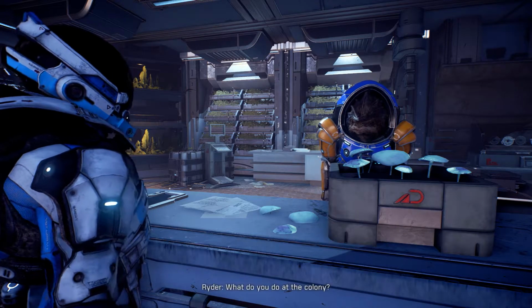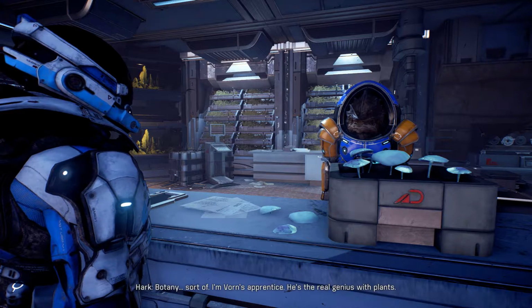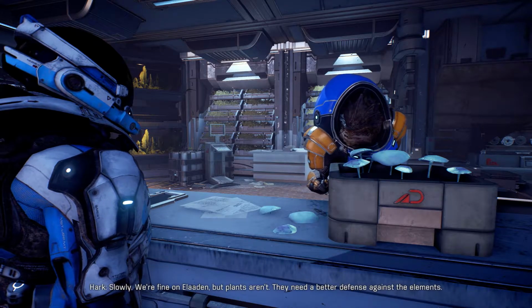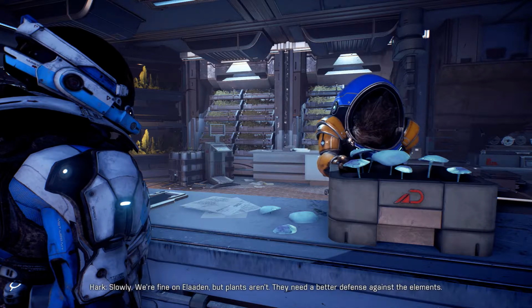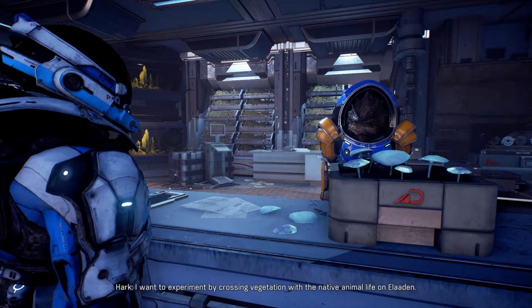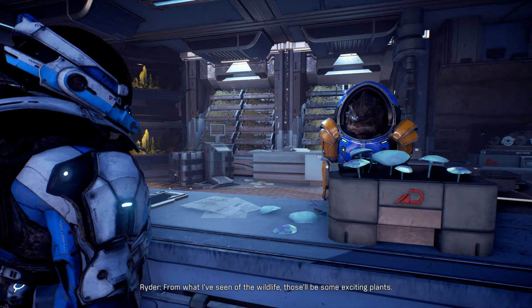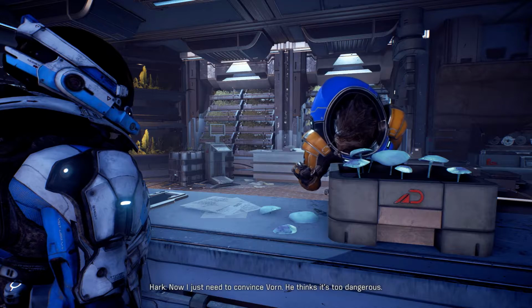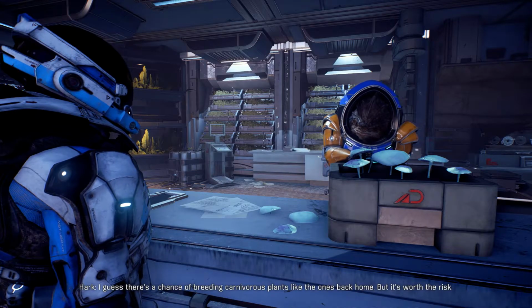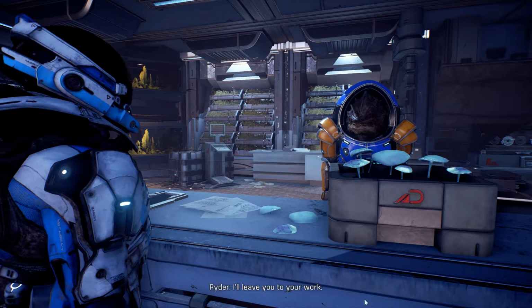Okay. What do you do at the colony? Botany. Sort of. I'm Vorn's apprentice. He's the real genius with plants. How's research going? Slowly. We're fine on Eladon, but plants aren't. They need a better defense against the elements. I want to experiment by crossing vegetation with the native animal life on Eladon. Sounds like fun. From what I've seen of the wildlife, those will be some exciting plants. Now I just need to convince Vorn. He thinks it's too dangerous. I guess there's a chance of breeding carnivorous plants like the ones back home, but it's worth the risk. I suppose it would be. Goodbye. I'll leave you to your work.